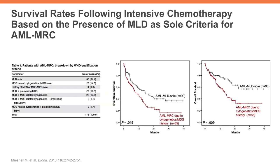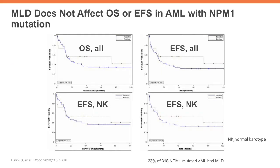In fact, in patients with AML with myelodysplasia-related changes, those who had MRC solely determined by multilineage dysplasia had a superior event-free and overall survival compared to those patients who had either a history of myelodysplastic syndrome or an MDS-type cytogenetic abnormality. And in fact, it has been shown that the genotype is more important than multilineage dysplasia in the setting of nucleophosmin mutation and also biallelic CEBP alpha mutation, explaining why those genotypes have now been given as an exclusion for diagnosis of myelodysplasia-related changes based on dysplasia alone.